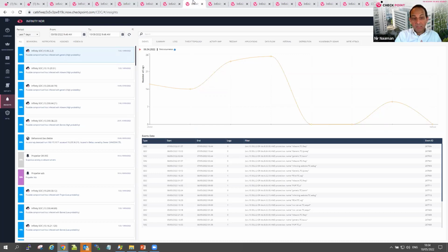It must be said, if it's an NDR sensor, a dedicated sensor, it automatically sends telemetry for SOC. You don't need to do anything. If it's a Check Point gateway, then you need to make sure that the telemetry is being shared with Check Point, also very easy. And if it's a non-Check Point gateway, well, you're out of luck. We won't support this specific AI engine.